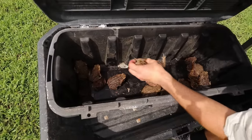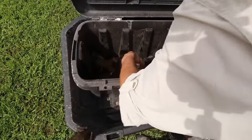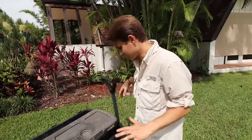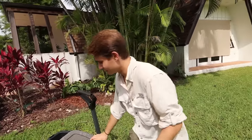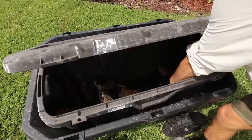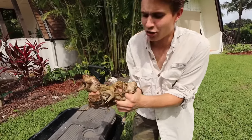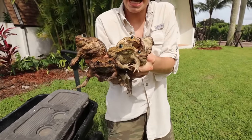All right, this guy almost got out. Look at this. I think we have like 20 cane toads. They're all coming out. Oh my gosh. All right, so we just had a minor escape. I caught all the escapes, but I'm gonna try to grab a handful of them so you guys can see them. So I'm just gonna open this up right now. I'm just gonna go like this, just like that. And look at this. Look at all these toads. We have a whole bunch in this hand right here.